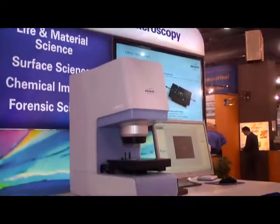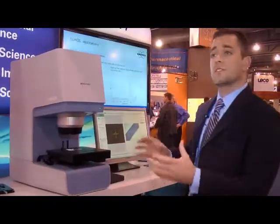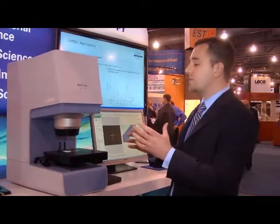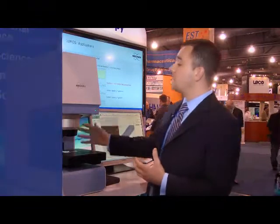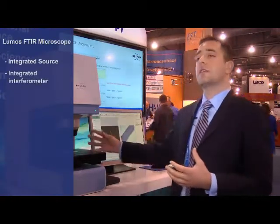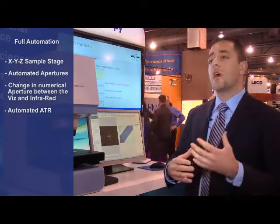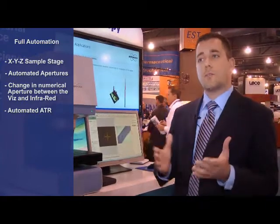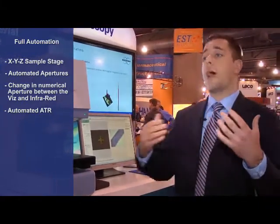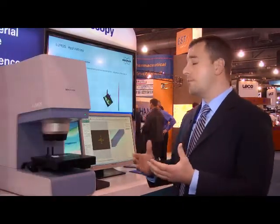The system obviously is a completely self-contained unit. As you can see, there's no knobs, there's no devices to change any apertures, change objectives, or anything like that. It's a completely standalone system. So you have integrated source, integrated interferometer, integrated detector, and full automation. And when I say full automation, I mean everything from XYZ sample stage to automated apertures to automatic change of the numerical aperture between the vis and the infrared, along with automated ATR.